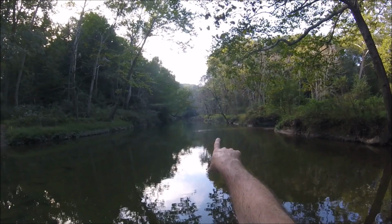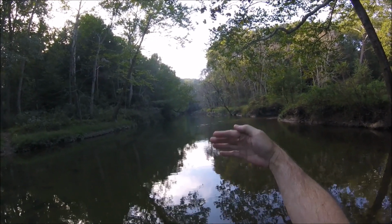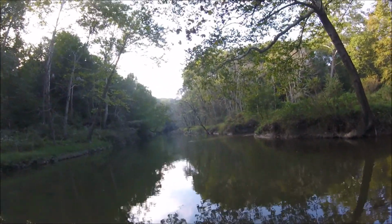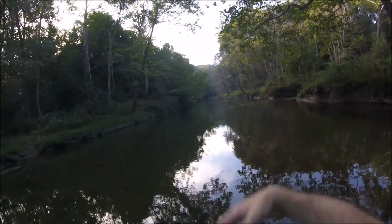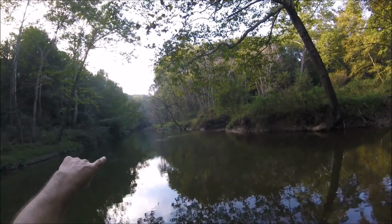Once we go upstream, it's not going to be too much further, and there's going to be a little man-made dam, if you will. It's not going to be too much different than this, but that'll be the end of the line. We won't be able to go any further than that, because even if I got out there, we'd be into some really, really serious rushing water, because that is the mouth of Hemlock Gorge.